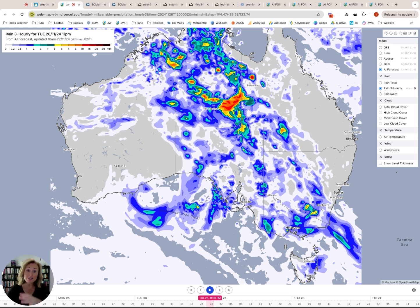Now, all of the individual models that make this up, they're all saying something slightly different in terms of how much for each location, the timing of when it starts and stops, when the thunderstorms are likely. So you've got those little bits to contend with in there, but this is our AI forecast, which is the average of all of them, the consensus of all of them that is learned from machine learning and AI. All right, so that's there.